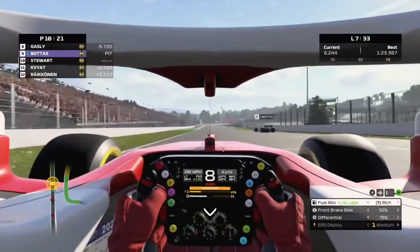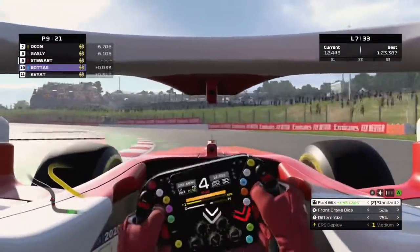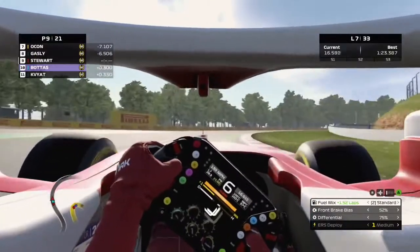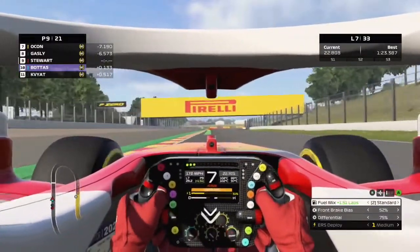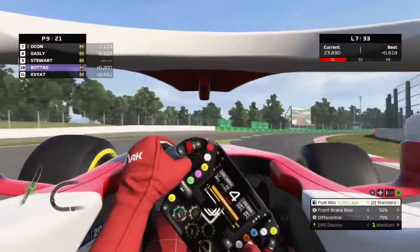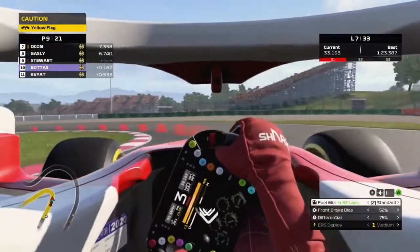These guys are pitting already. Might be about to ruin Bottas's race here, I think, by getting out in front of him. So they must have started on the softs, and Albon's disappeared, yeah. So he must have been on the softs as well. The car in front is 6.5 seconds. There's Russell. Caution, caution.